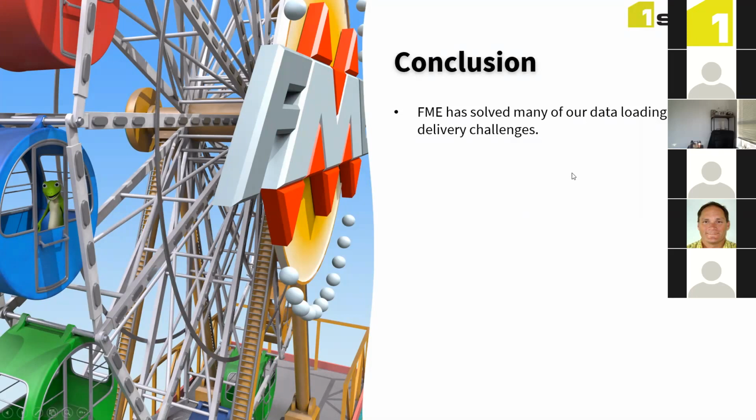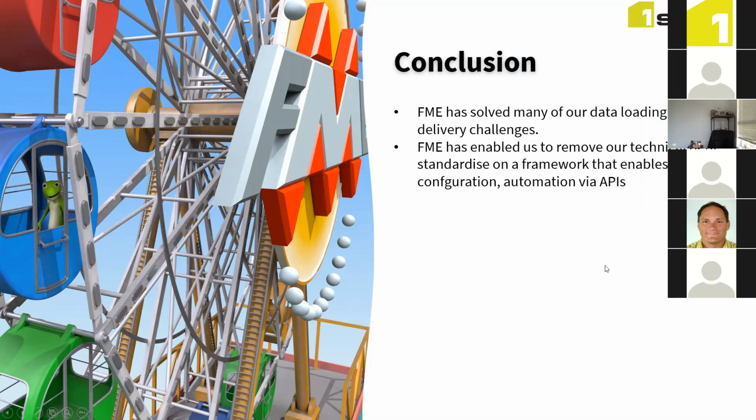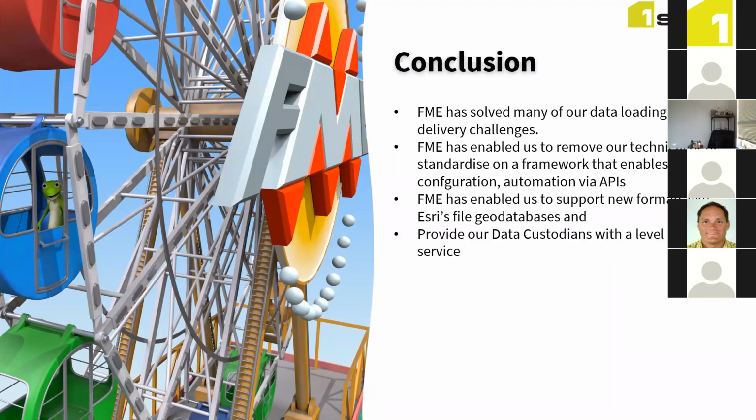FME has solved many of our data loading and delivery challenges for all the reasons I've explained before, which is removing technical debt, standardizing our technology, supporting automation via APIs, and FME has enabled us to support new formats like Esri file geodatabases. And finally, provide our data custodians with a level of self-service they haven't had before, which just creates efficiencies. And I think will attract usage as well. So that's important for us.